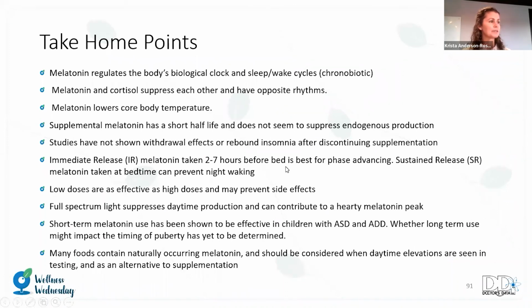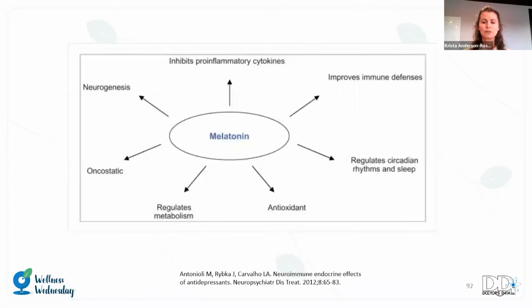So I'm going to skip this because I want to get to questions. Here are some take-home points that you can look at summarizing what we just talked about. And I'm going to leave you with this reminder of melatonin's profound effects on the human body, and to remind you of the role that it can play in your clinical practice.